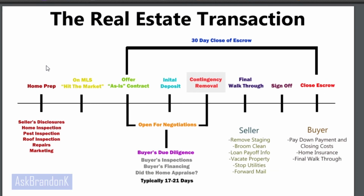Alright, so the first thing that happens in the real estate transaction is going to be home prep, and this is going to be on the seller side, obviously, because they own the home. So they're going to do everything that's listed here. They're going to do seller's disclosures. They're going to get their inspections: home, pest, roof if they are single family. They're going to make any repairs if they want, paint, carpet, anything to update the home to make it look nice. And the agent's going to prepare his marketing, get everything ready for the home to get on the market. And also in this stage, the buyer is getting pre-approved, talking to a lender, and getting ready to start looking at homes.